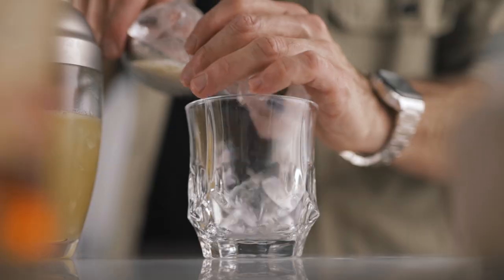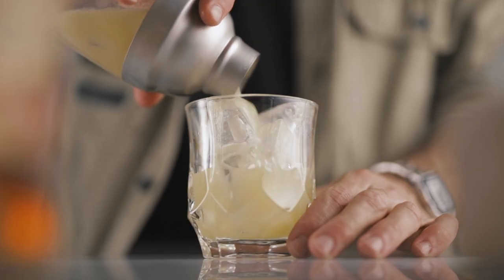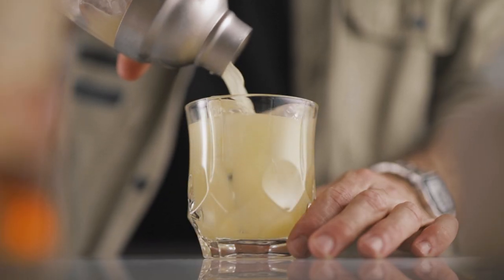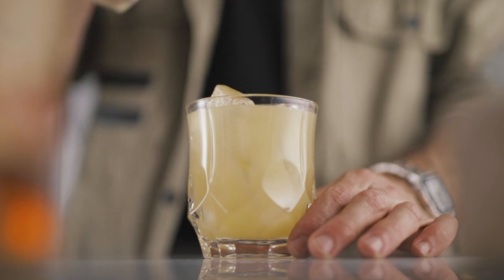And now we're gonna fill a double rocks glass with ice and pour the cocktail over the ice. And for the garnish, guys, this is a tiki cocktail, so you can go overboard if you want. You can use flowers, tropical fruits, you can even use like a tiny umbrella. This is up to you.